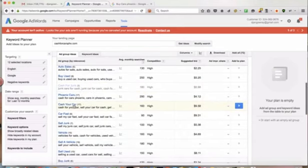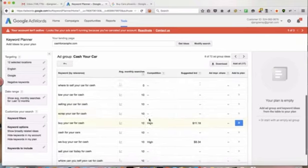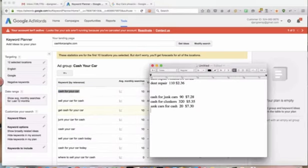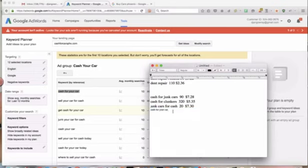Phoenix cars, cash for your car. That was the original one, so let's take a look at this. Cash for cars. Kind of looking for sell your car for cash. Cash for cars. There's not that many searches on here, so maybe. I'm going to go ahead and jot this one down. And that's 10 and about 9.50 apiece on here. Not a lot of searches, but I might use it.